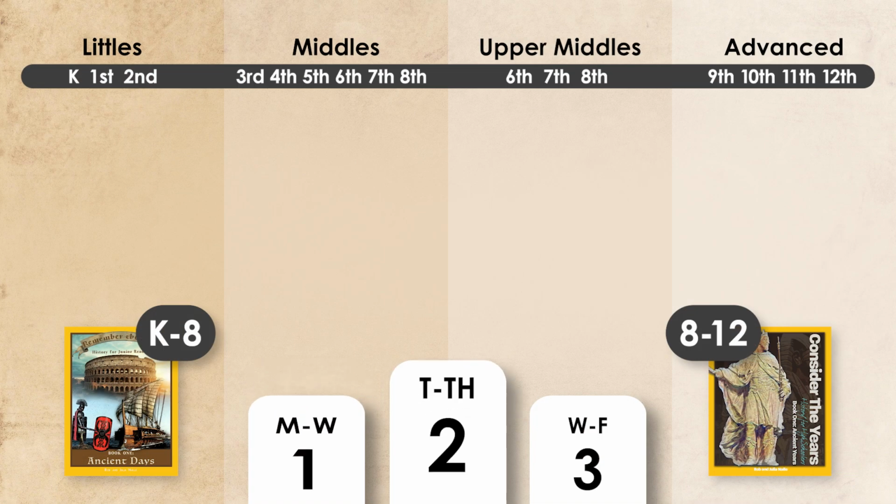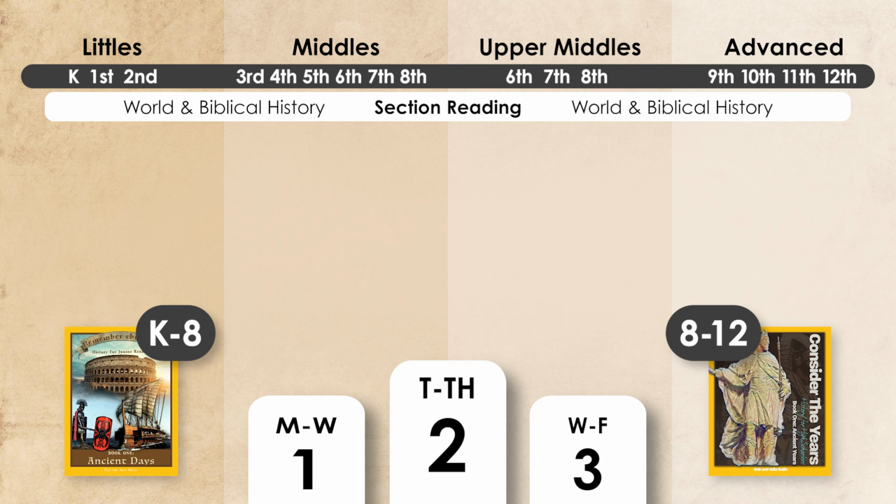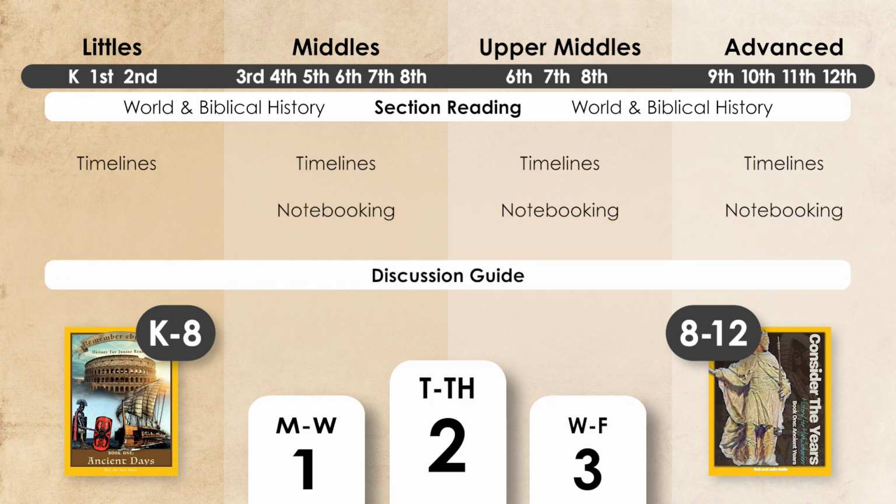Day 2. Students are doing further reading in their textbooks, looking at world history sections along with the biblical history sections in their respective texts. Supplemental components include timeline figures work, notebooking, and the discussion guide questions.